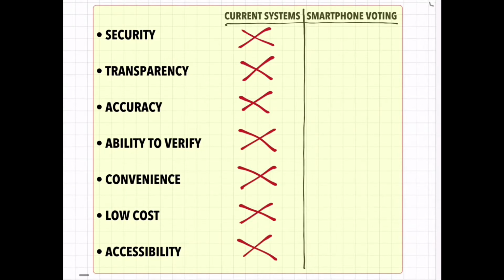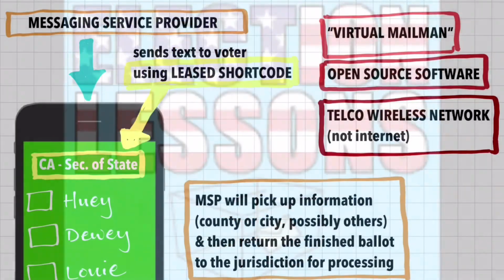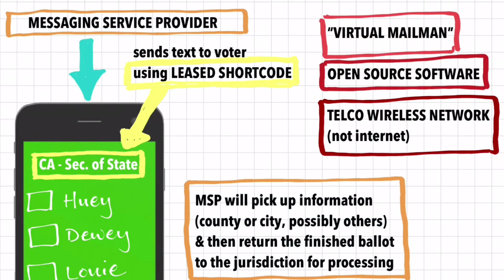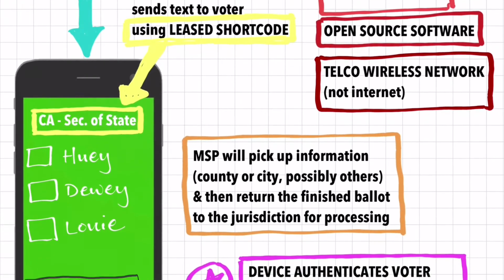How is this possible? Allow me to explain. Top U.S. scientists have been working to perfect smartphone voting and are now ready to move forward with demonstrations and legislation. Here's how it works. The Secretary of State contracts with a messaging service provider and leases a shortcode which cannot be spoofed. The messaging service provider acts as a virtual mailman and delivers the information and open source software application to voters via text message over a telco wireless network, not the internet.